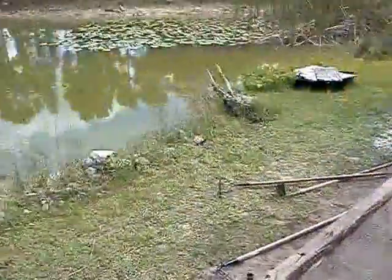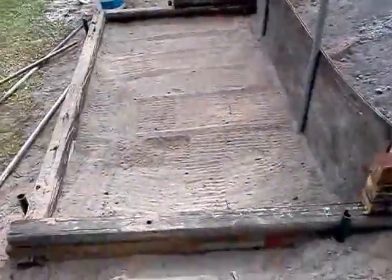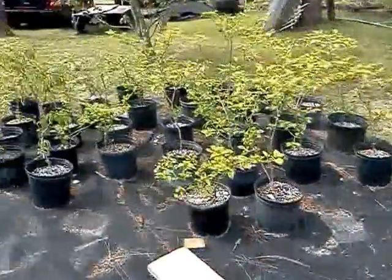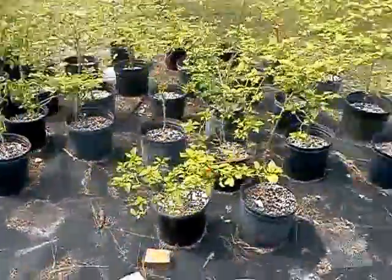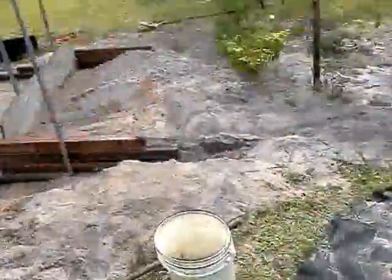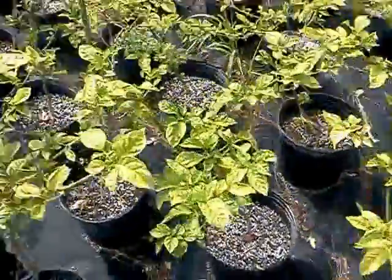And then our project right here, we're making a couple of half boxes on the slope so that stuff doesn't wash out into the pond. And so we're doing the half boxes, and then these 33 marugas that are left in pots, which need to be potted up, are going in there. I don't know if they're going to fit, but we're going to try our hardest to make them fit.